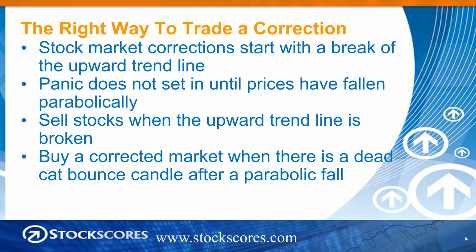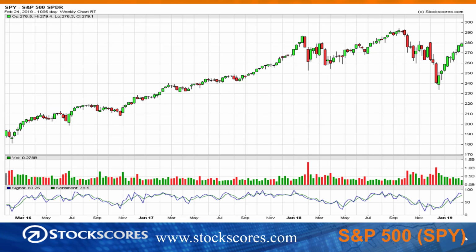Stock market corrections start with a break of the upward trend line. Now, panic doesn't really set in until prices have fallen parabolically. So we want to sell stocks when the upward trend line is broken, and then we want to buy them back after the correction has happened, when there is what I call a dead cat bounce candle after a parabolic fall.